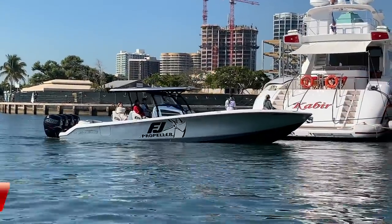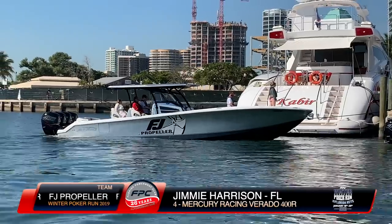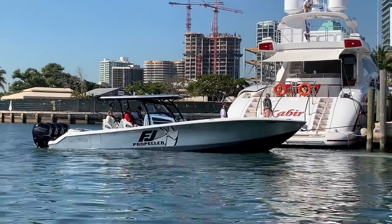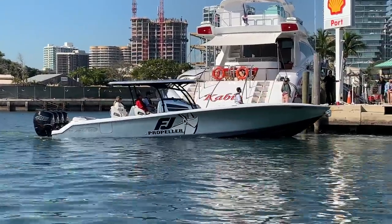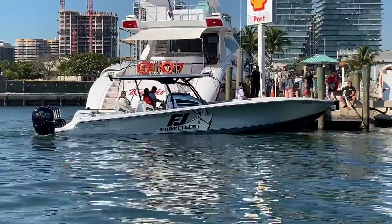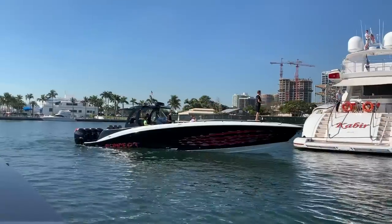And now we're joining Jimmy Harrison from Fort Lauderdale, Team FJ Propeller. 39-foot Nortec center console powered by Quad Mercury 400Rs. And anyone who knows Jimmy would know he has got this boat tuned for performance. Why? Because he's a boat racer, loves going fast. He's also a propeller guy, and he has the technology, the staff, and the skills to do these fine little tricks with these Mercury Racing propellers. He's running five blades with great results.